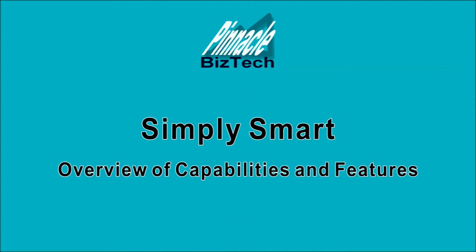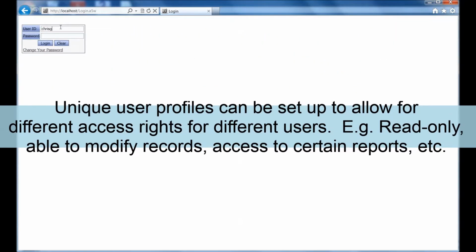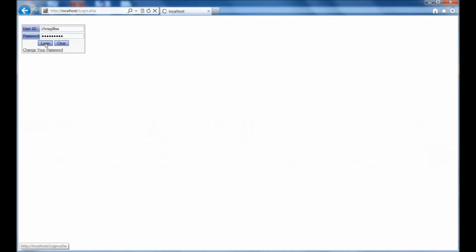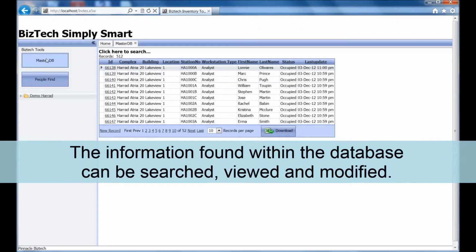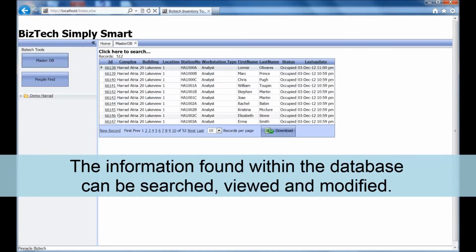Here is an overview of the capabilities and features of the Simply Smart database application. We'll start with the login screen. Unique user profiles can be set up to allow for different access rights for different users. For example, read-only, the ability to modify records, access certain reports. Once you're logged in, you'd open the database grid. The information found within the database can be searched, viewed, and modified from this grid.